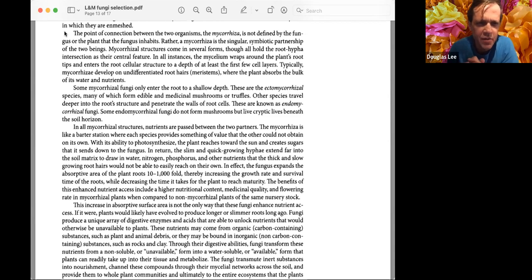Some mycorrhizal fungi only enter the root to a shallow depth. They are the ectomycorrhizal species, many of which form edible and medicinal mushrooms or truffles. Other species travel deeper into the root structure and penetrate the walls of root cells. These are known as endomycorrhizal fungi. Some endomycorrhizal fungi do not form mushrooms, but live cryptic lives beneath the soil horizon.